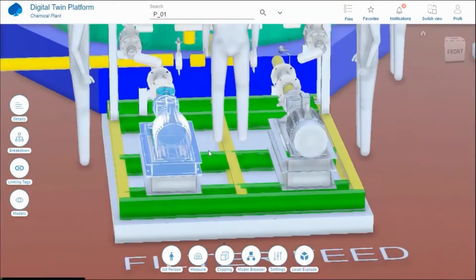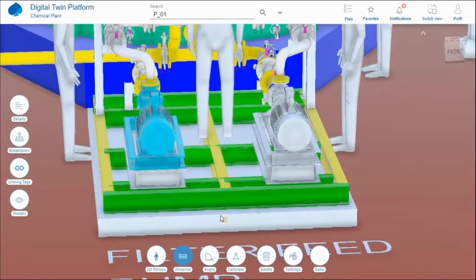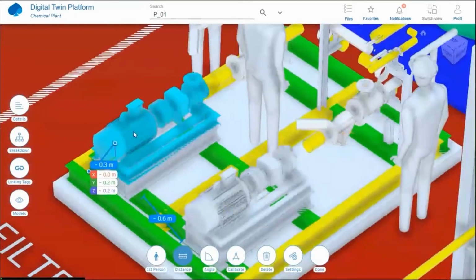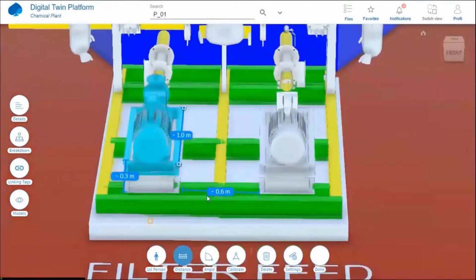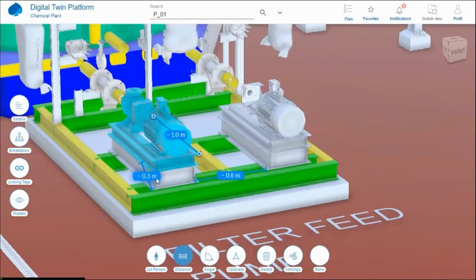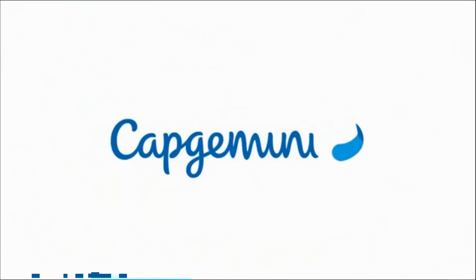Here, the capacity to do measurements in the system. So I can see whether an equipment is going to fit, etc. Very quickly understanding the characteristics of the equipment and preparing my intervention more efficiently in order to minimize the number of interventions that would not be successful, the time to prepare my interventions, or the time to realize my interventions. With that, I'll leave it back to you, Basak.